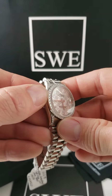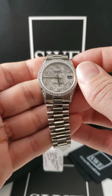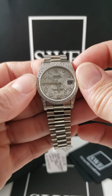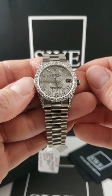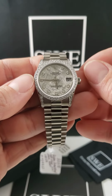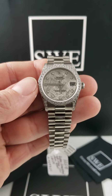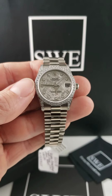on the dial. Now, what really separates this watch and makes it unique is going to be the dial itself. That is a meteorite dial. I'm not sure what the proper term that scientists that study space would consider it, but this is from an asteroid or a meteorite that crashed onto our planet, and this is a chunk of it that has been filed down, shaved. It's a very thin dial, but it did actually come from that material that fell from outer space.